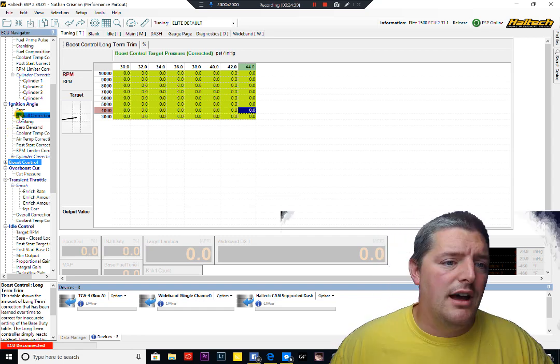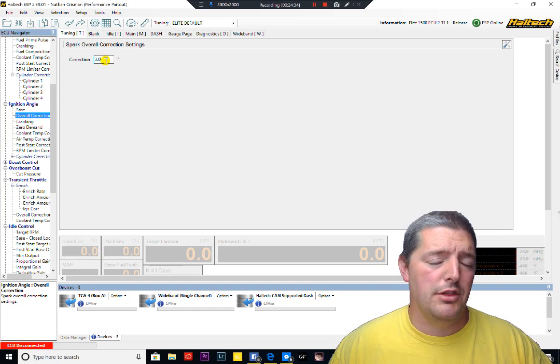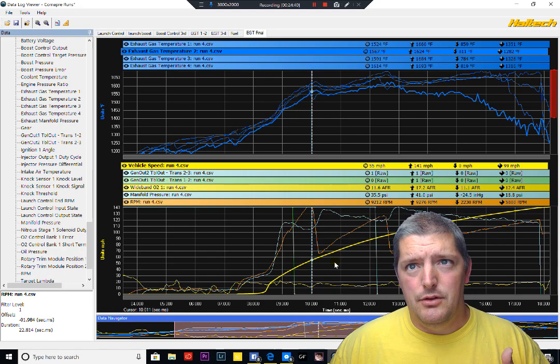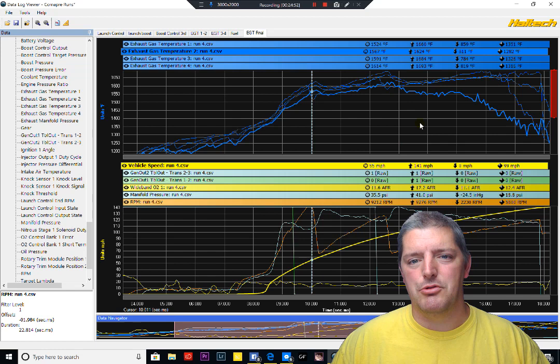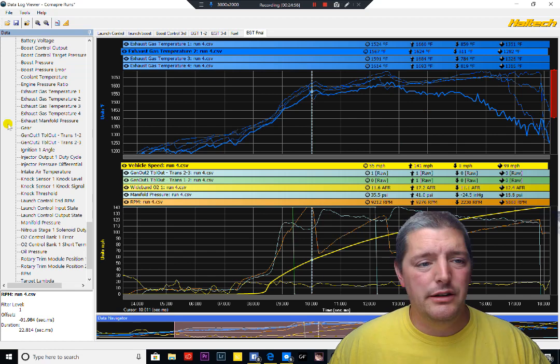Timing advance. I did add each run. I added 2 degrees after the first run, and on the third run, I added 3 degrees. This adds it everywhere. Now, it picked up 2 miles an hour from 2 degrees of timing and a little bit of boost, and it picked up another 1.5 miles going to the third run, up to 138 and change, from adding 1 more degree and another roughly 1 pound of boost. Didn't really hold it.